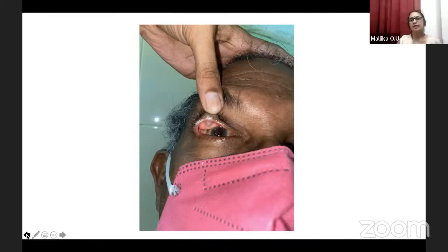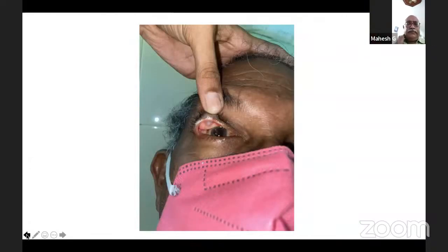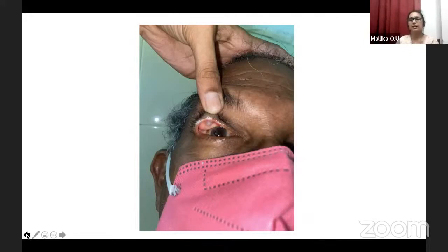Anything to discuss, Mahesh? Nothing relevant in this case. Nothing to do for the left eye for vision, and it is painless also. The eye is not having any pain, so you can just leave the left eye and focus on the right eye. Prognosis is poor, so better to leave. There is no point for any re-surgery in the left eye. It is a painless blind eye, so nothing to offer for the left eye. Only the right eye.